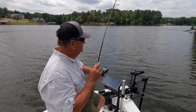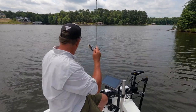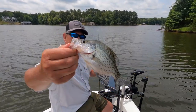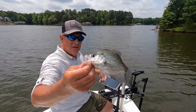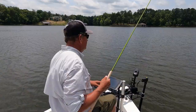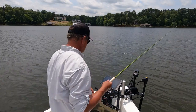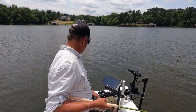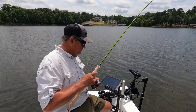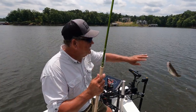There he is. Yeah, take it. I'd say he's a keeper. He's a little bit smaller, but he is about 9 3/4. Tell you what, let's get the boomstick out. Yeah, good crappie right here. Told you the boomstick. If it ain't green, it ain't mean.